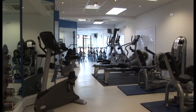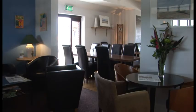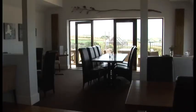The Point restaurant is open all day and offers a large variety of dining options, from bar snacks to Sunday lunches to 3-course evening meals. The sports bar is the perfect place to relax after a game and has wonderful views overlooking the golf course.